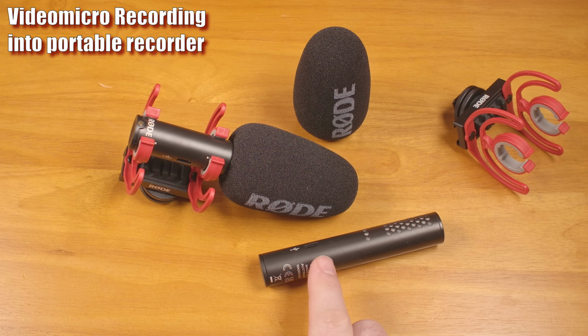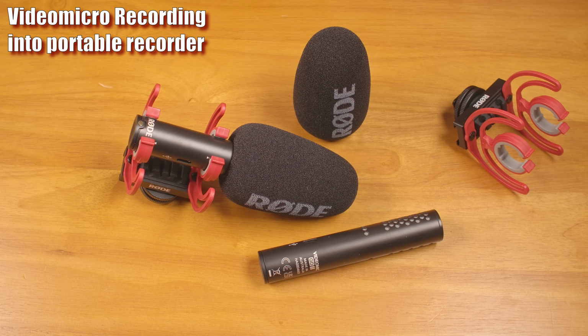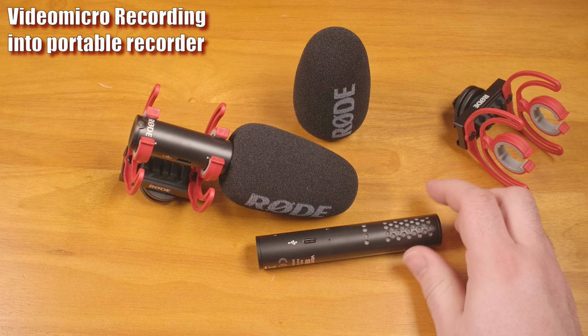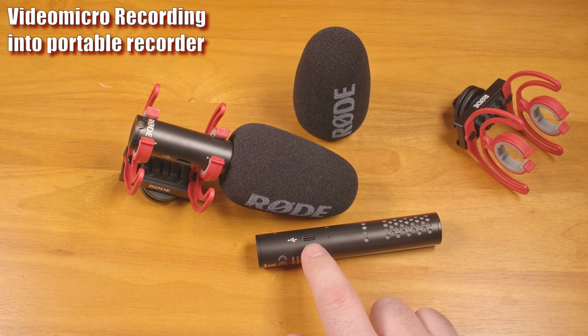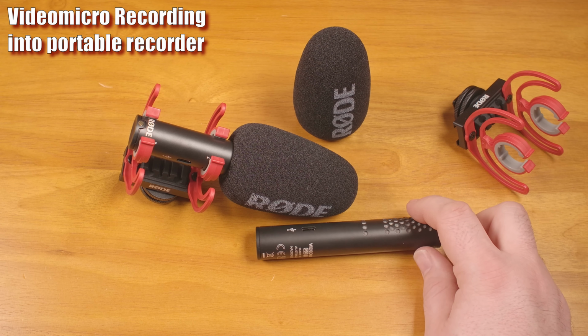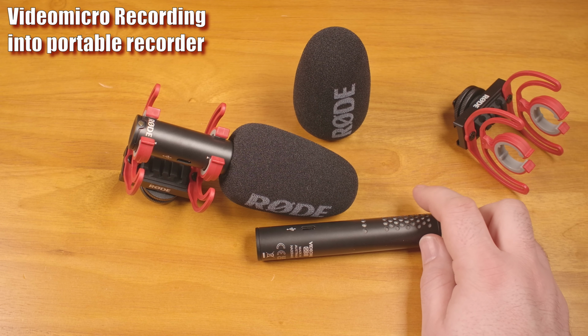And if you're wondering why I have two Videomic Go IIs on my desk, that is because the first one, this one, had a bad shielding or grounding issue, and anytime it was used indoors where there was some EMI interference just from electrical devices, it had a very bad hum. And also, anytime it was plugged into any USB device, it had a very bad hum. So definitely a defect. I tried multiple cables, I tried shielding it and doing different things, and I just couldn't get rid of the hum in most situations.